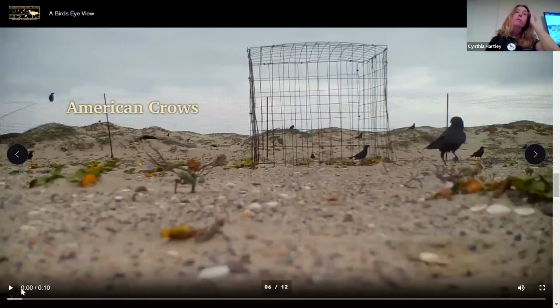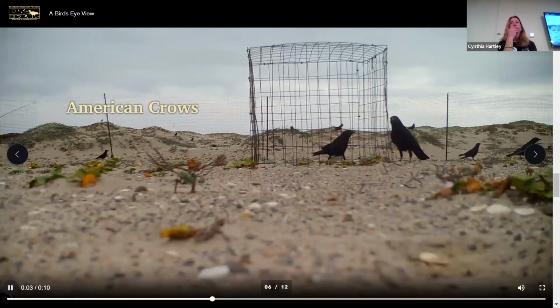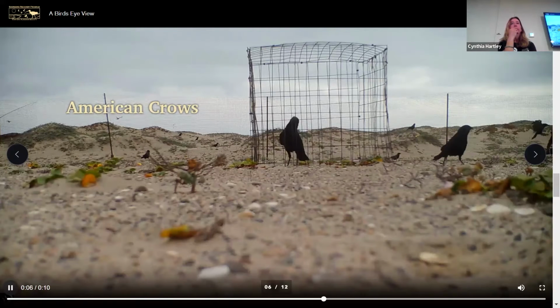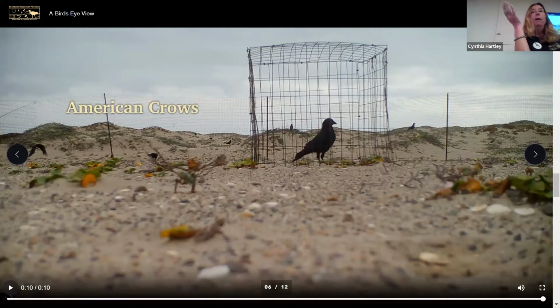Crows, we also have crows. This is a big gang that came through, and you can see that a plover nest would not stand a chance. There was a nest in that cage that actually survived. It just happened that my camera caught this group of crows coming through one day, and they just fortunately didn't come back.